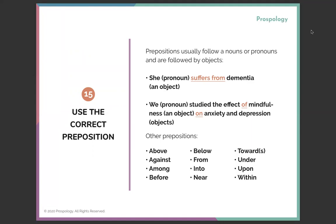So here you have a sentence: she suffers from dementia, an object. We studied the effect of mindfulness, object, on anxiety and depression. Some other common prepositions are listed below. Pay attention to how the preposition is used. This is a case where if, for example, you are translating from your native language into English, you could trip up and make a mistake, because not all prepositions translate into the same preposition you would think it translates into when you're looking at English. So this goes back to the first or second advice that I gave: when you're writing, really try to write and think in English first, because this is an area where you can make some mistakes if you try to translate.